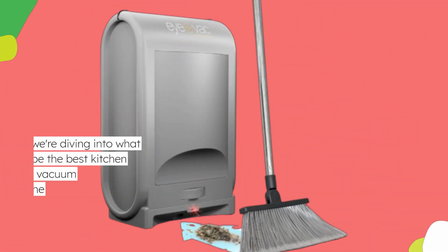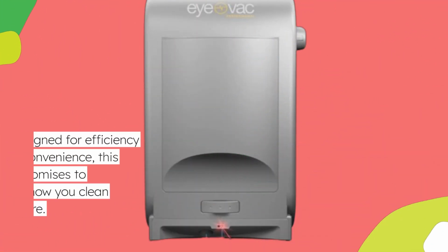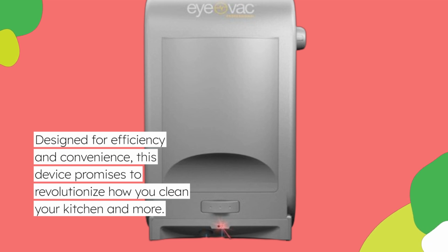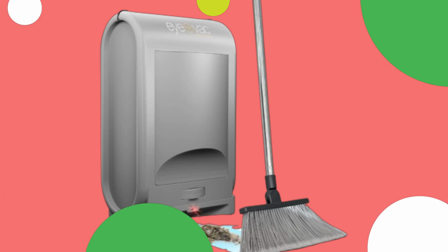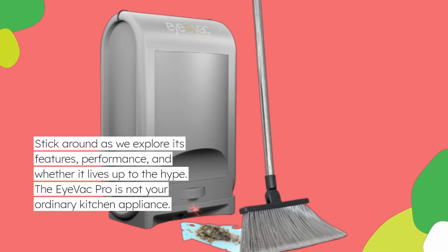Today, we're diving into what might just be the best kitchen trash can with a vacuum feature on the market, the EyeVac Pro Touchless Vacuum. Designed for efficiency and convenience, this device promises to revolutionize how you clean your kitchen and more. Stick around as we explore its features, performance, and whether it lives up to the hype.